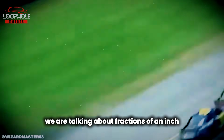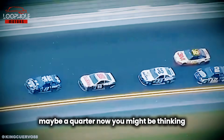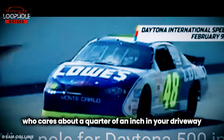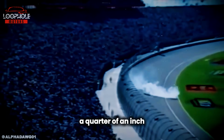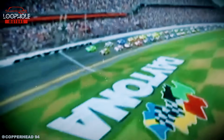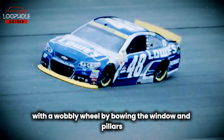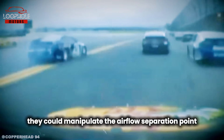We are talking about fractions of an inch, maybe an eighth of an inch, maybe a quarter. Now, you might be thinking, who cares about a quarter of an inch? In your driveway, nobody. At 190 miles per hour, a quarter of an inch is the difference between a car that drives like a Cadillac and a car that drives like a shopping cart with a wobbly wheel. By bowing the window and pillars, they could manipulate the airflow separation point.